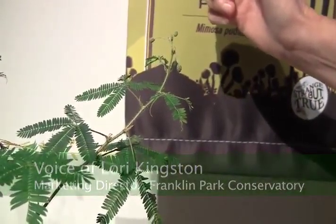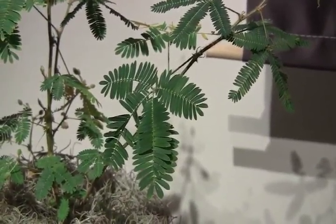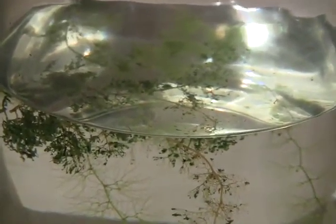It's actually a fairly common plant called a mimosa. Mimosa trees grow indigenously here as long as the winters aren't real severe. They're definitely a tree from the south. The container next to it is bladderwort, and there's little tiny water organisms that swim around inside, little aquatic life that the plant actually eats. It is a meat-eating water plant.